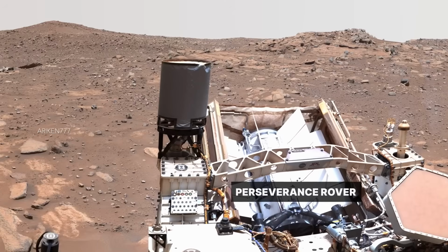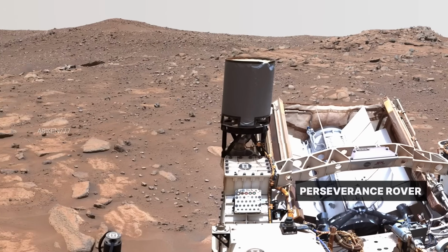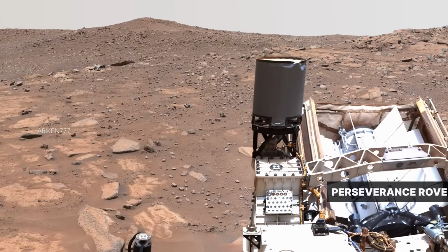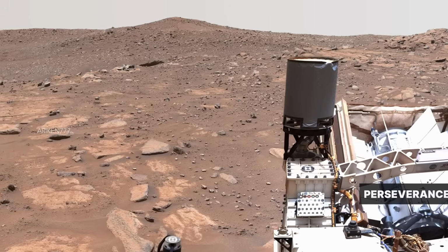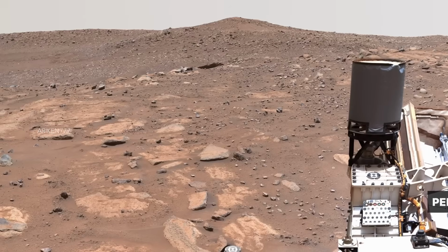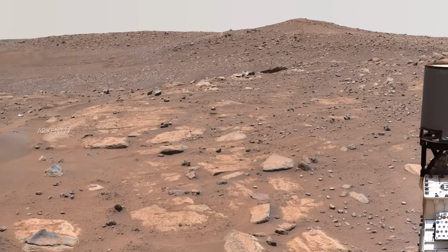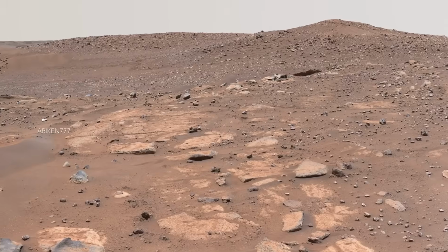Different rock layers here also record different parts of the Jezero crater's history. The flat, light-colored rocks in the area were deposited on the banks of a river flowing slowly across the landscape. The boulders seen in the distance were deposited later, likely by fast-flowing water.